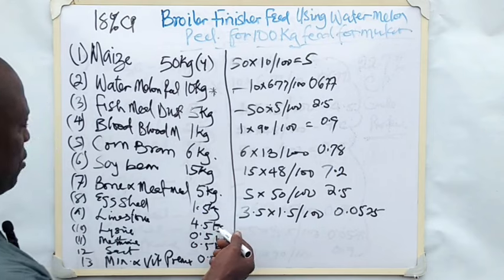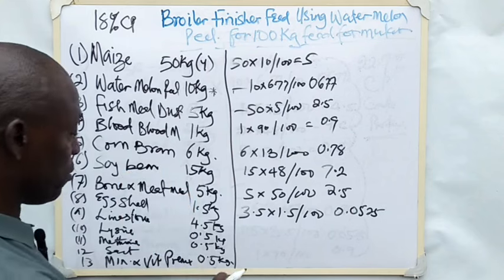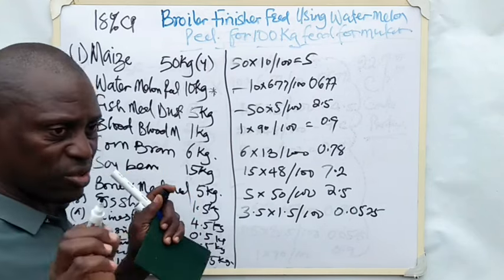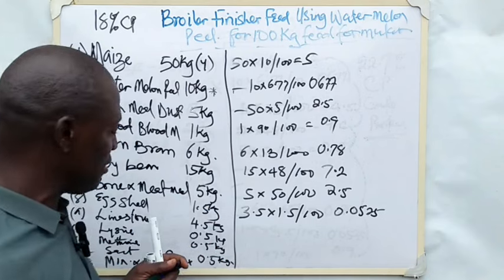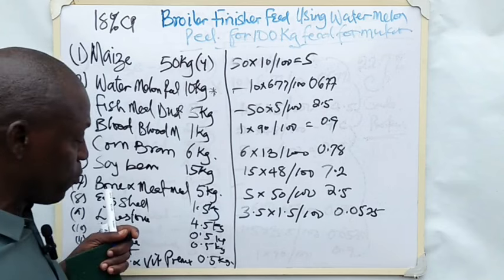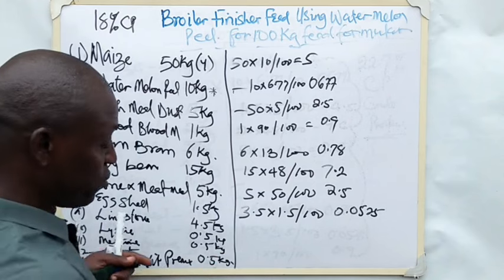Now, limestone, we don't have any protein from limestone. The protein in lysine is little, and the percentage we are using here is very minimal, so we just neglect it. Salt has no protein. It's for phosphorus, methionine, and the rest of them. Premix has none. It's for vitamins.